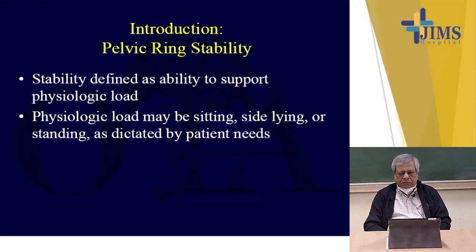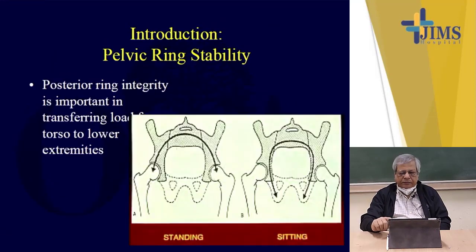The principle depends on the stability of the pelvic ring. Stability is defined as the ability to support physiologic load. Physiologic load may be sitting, side lying or standing, as dictated by the patient's needs. That means when the patient in a post-traumatic scenario is sitting or side lying or standing, there is no further displacement of the fractures.